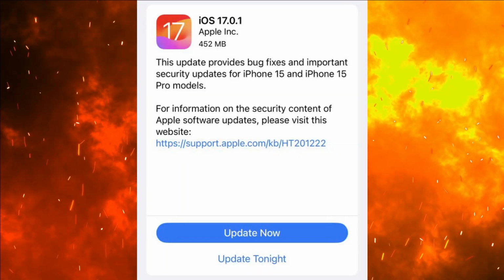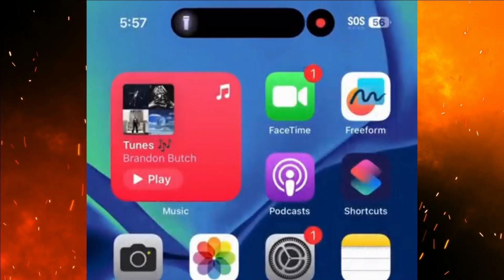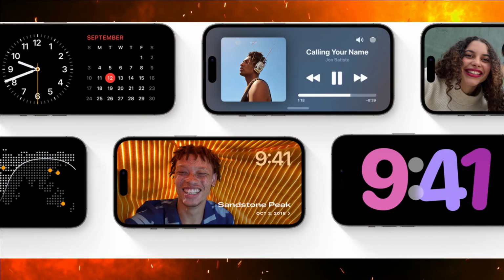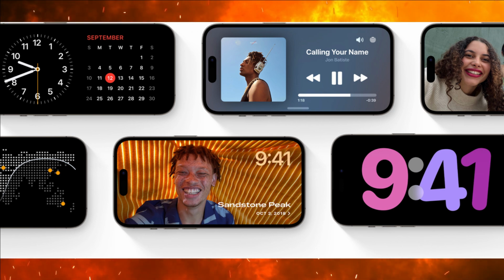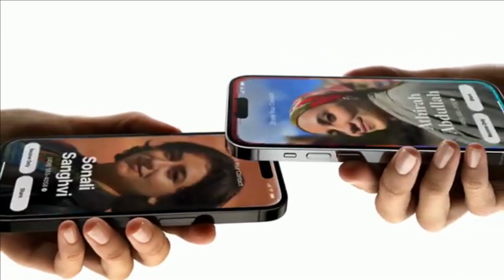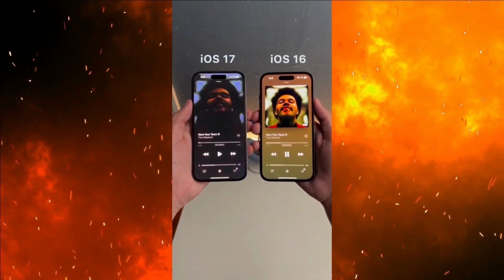Also in this iPhone 15 series, you will get the iOS 17 update that brings big updates to Phone, Messages, and FaceTime that give you new ways to express yourself as you communicate. StandBy delivers a new full-screen experience with glanceable information designed to view from a distance when you turn iPhone on its side while charging. AirDrop makes it easier to share and connect with those around you and adds NameDrop for contact sharing. Enhancements to the keyboard make entering text faster.